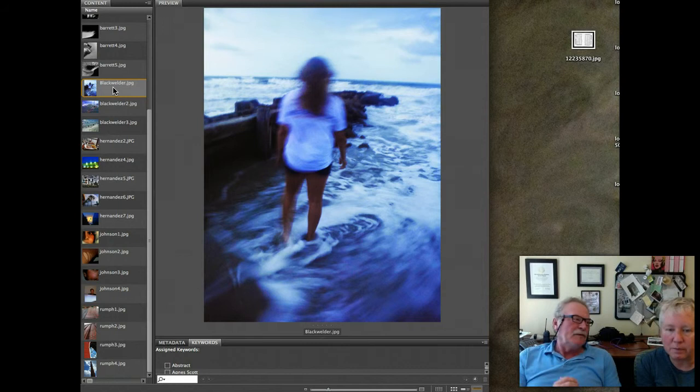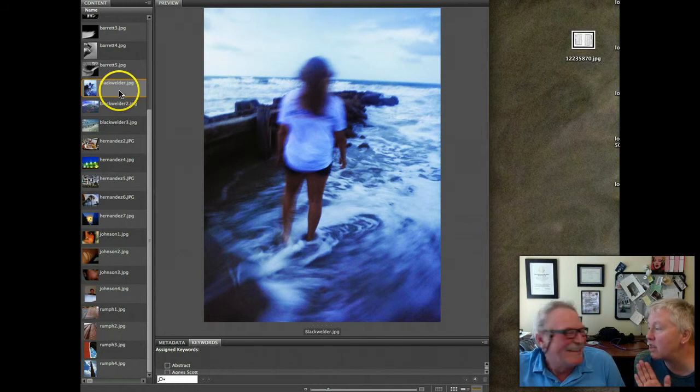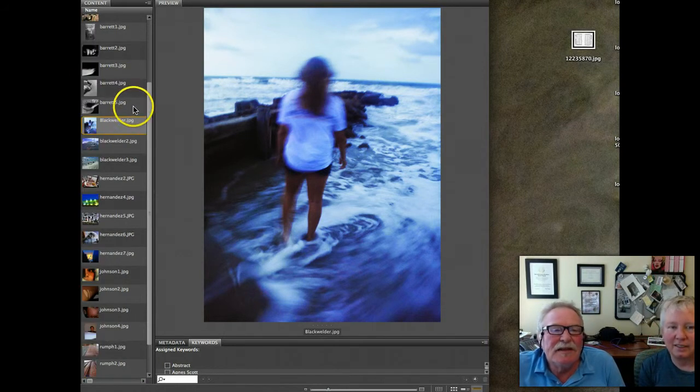Too bad you didn't have a camera when you were being pulled out to sea. Yeah. Hopefully it would have floated. Let's not even think about that, Colin. Let's go now to Laura.